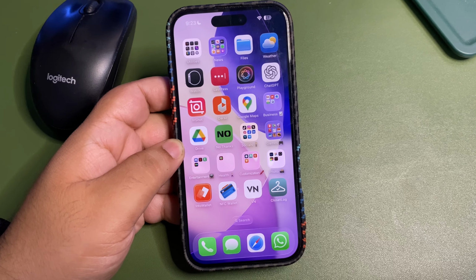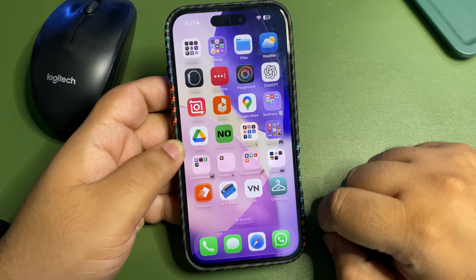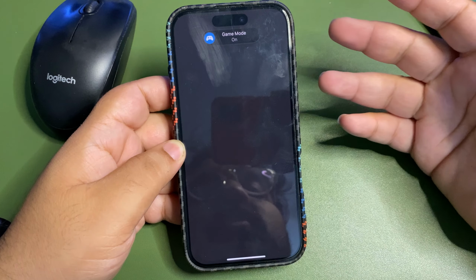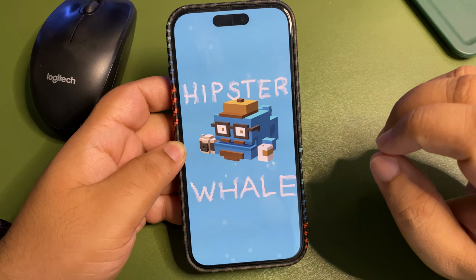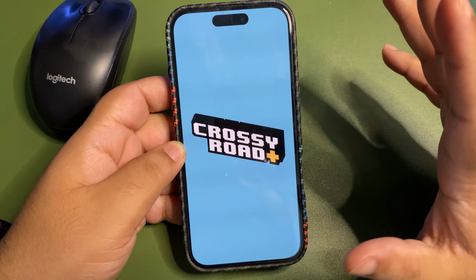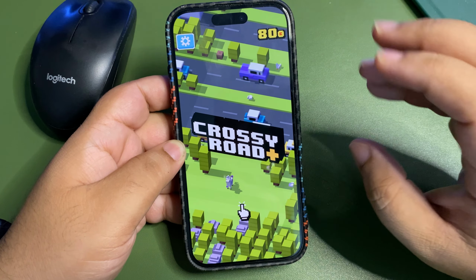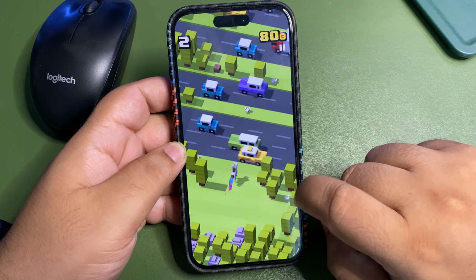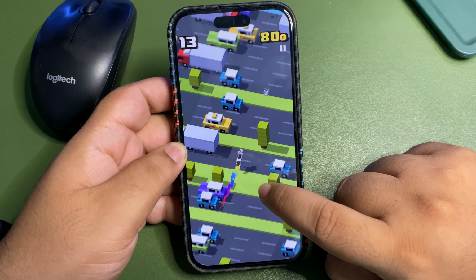If you ask me, the gaming performance is quite decent on this device. I have a couple of games installed over here. I want to see the lag. As you can see, game mode is properly working. In iOS 18, there was an issue where game mode sometimes wasn't working properly. But with iOS 26 beta 3, everything is working properly. So game mode is on, and I'm not seeing any sort of lag.